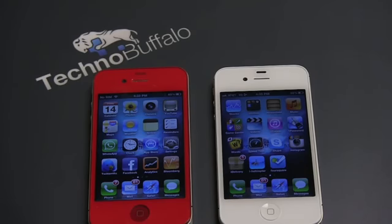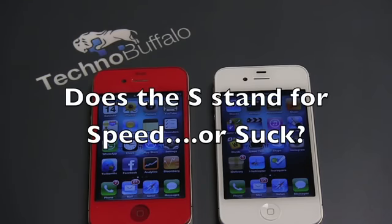If you're on the iPhone 4, you're going to want to think about it to make sure it's right for you. So leave your comments down below. Do you think the S stands for speed or suck? Very, very curious. We'll judge by thumbs up on each to see what you guys think.